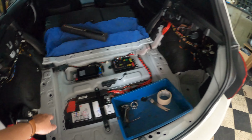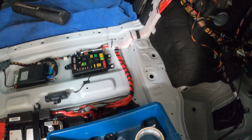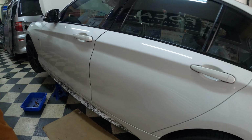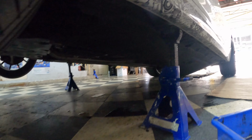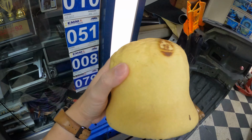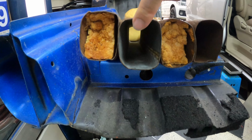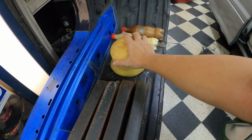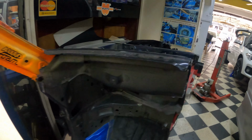So they have removed all the covers, and then they're going to fill these holes with foam. Same goes with the undercarriage. So this is the foam that you're going to pump into my car chassis. This is the hollow chassis, and you're going to fill it. The foam is very light in weight, so it doesn't really add weight to your car.